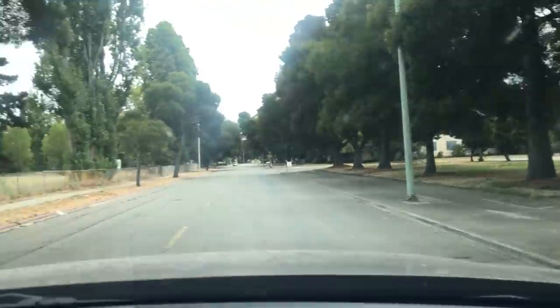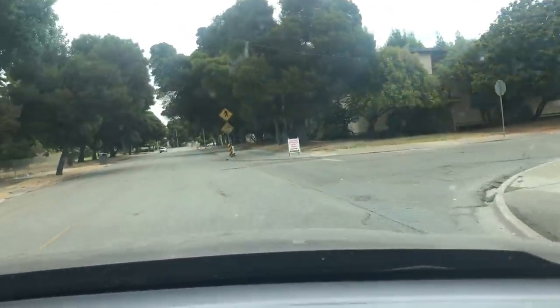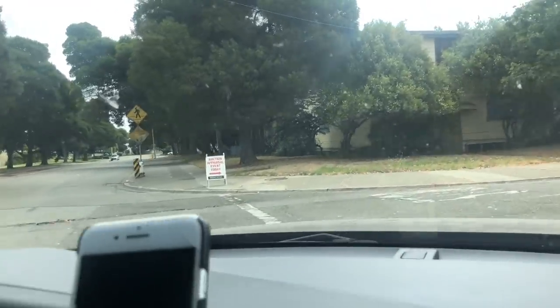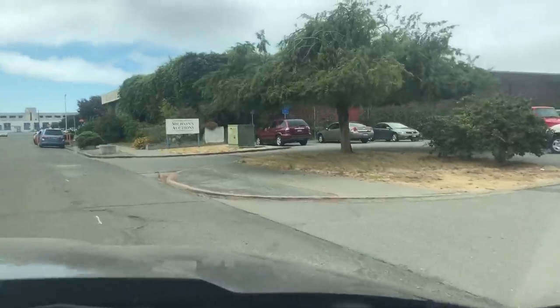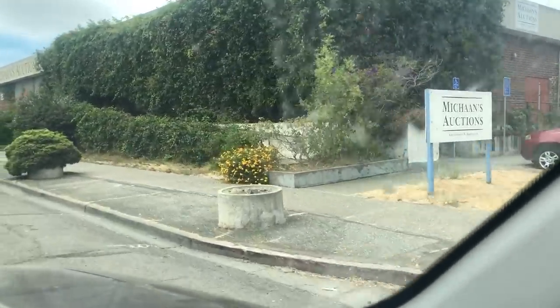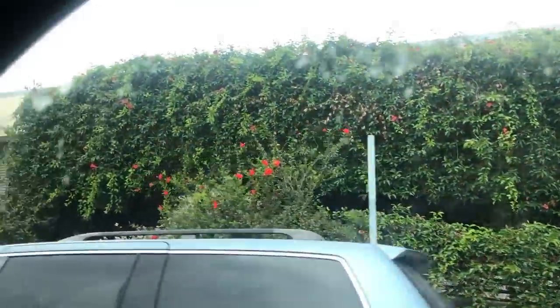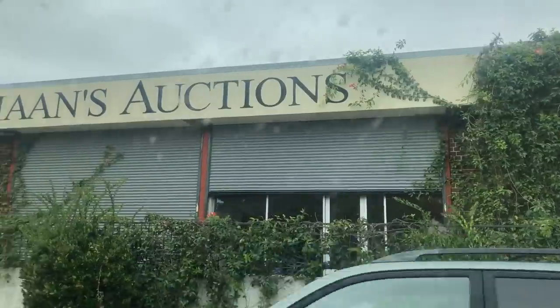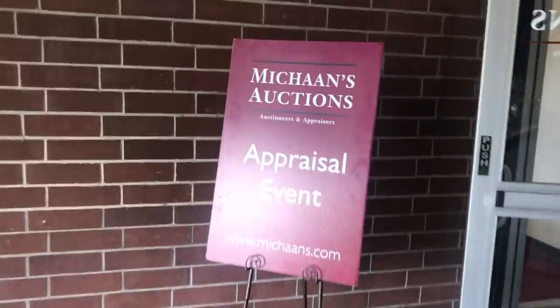So we're coming in right now. It's kind of a cool scenery with all the ships and seeing the city. And we've never done an appraisal before, just one time at the street fair, we brought some stuff. And then here's Michan's Auctions. That's where we're going. Auctioneers and appraisers. Every Wednesday, they do this from 10 to 1. There they are. Cool. Okay, we're getting in.